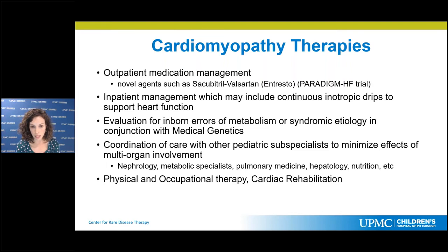Our therapies include continuous drips, as I mentioned before, and evaluation for inborn errors of metabolism or secondary causes where cardiomyopathy is secondary to an underlying genetic disease, as mentioned before. And we often coordinate with other pediatric subspecialties to minimize the effect of heart failure on other organs, as well as to optimize the care of the patient. We also believe in use of physical and occupational therapy to help patients get as strong as they can and help with cardiac rehab, and have intensive both inpatient and outpatient programs.